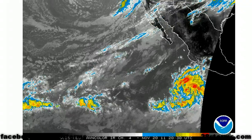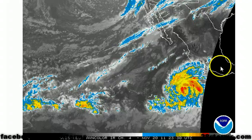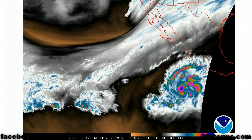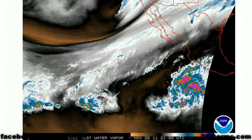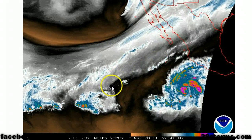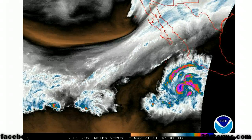We see that the convection is developing right over the center. There's really not much in the way of any restriction of the outflow channels, and it looks as though the upper level environment will remain favorable for at least the next 24 to 48 hours. There is a lot of westerly wind shear out ahead of the system, but again, it's still going to take a couple days for the hurricane, or soon to be hurricane, to really interact with those upper level conditions.